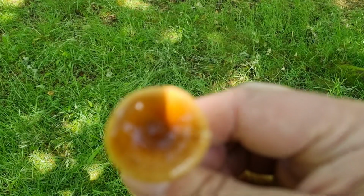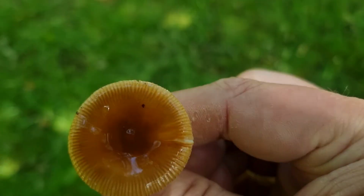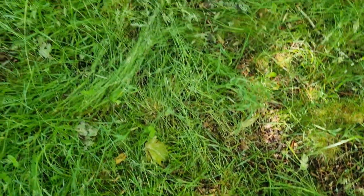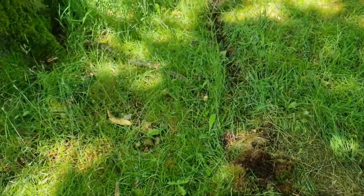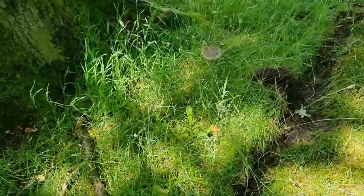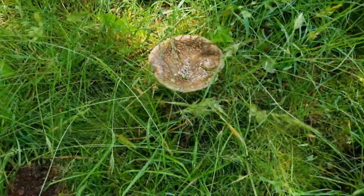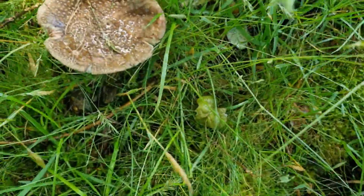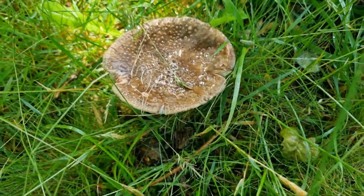and I've also spotted what looks like, I'll just wander over here. I'm laying back in the long grass, and I think I've found a big blusher. Yep. First blusher of the season for me. What a fantastic size he is too. There you go. Very mature, over his best.